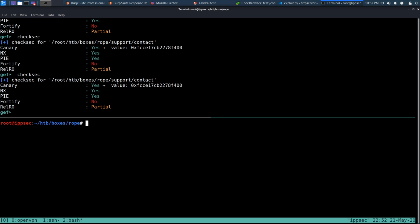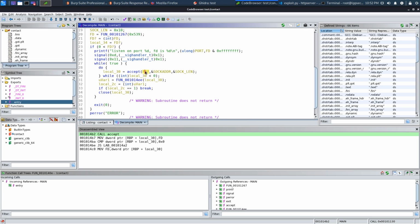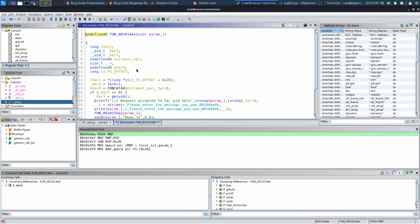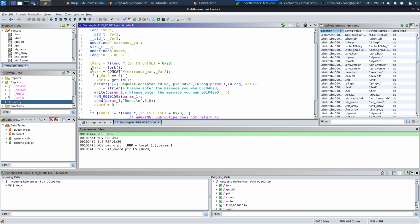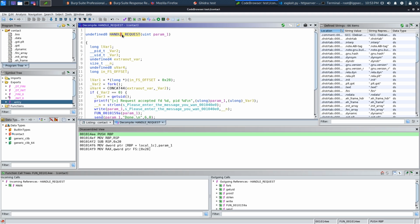Let's look at man accept and take a look. Yeah, sockfd. So we can just do like that. I forget exactly what we said this variable was, but nothing else is going on here. If we go down here, we've got function, local 30. So this is the return of the accept call. If we go into this, we can get an idea what it's doing. Right away, it forks. So I'm just going to call this handle request, because it's kind of what it's doing. It's handling our netcat request that we sent into it.